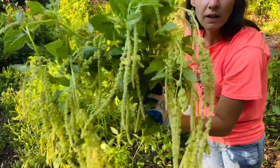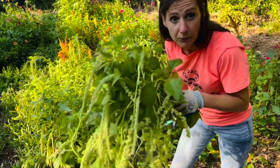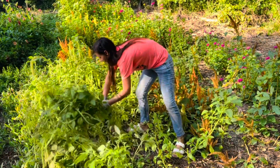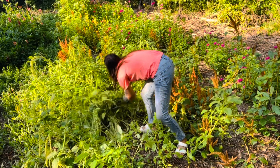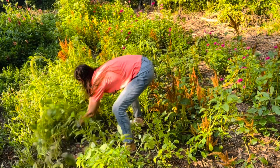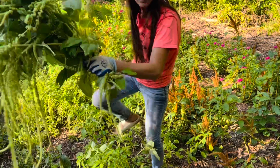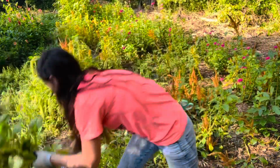But this stuff is really cool in a bouquet. So she loves this, so I'm definitely getting a full bucket of the green tail amaranthus. This is an extremely easy cut. The stems are just right there for you. I really like cutting it easy, very easy cut. I think I can't fit any more in a bucket. I think that's all we should get, because you know we only have a certain amount of space here.